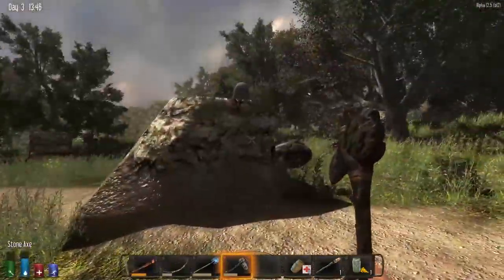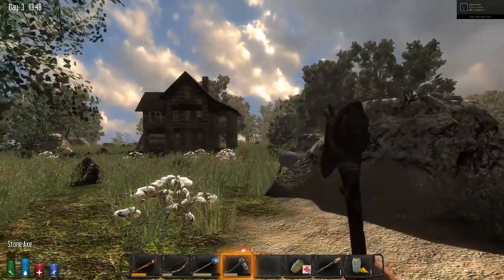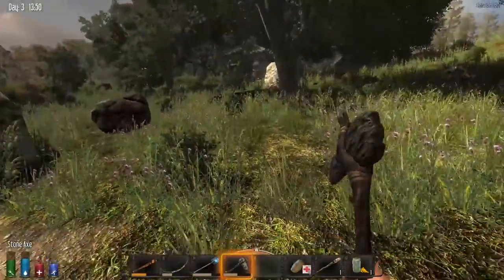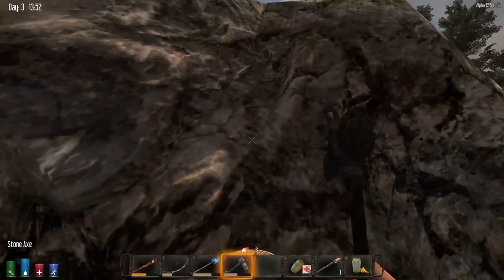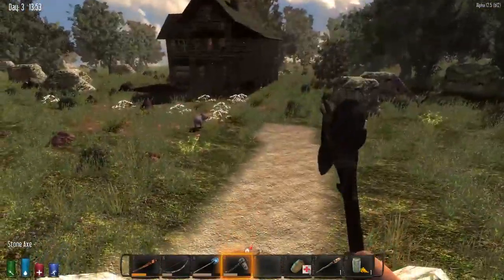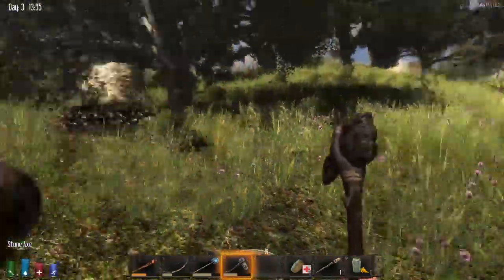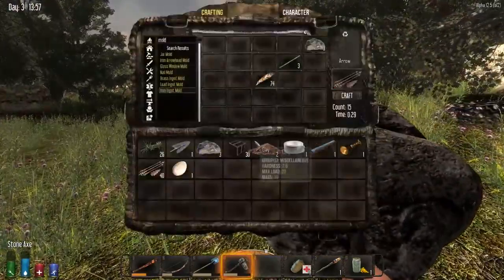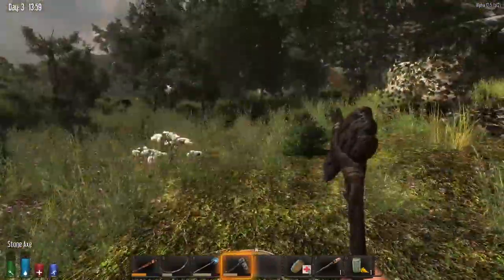Still don't intend on killing you yet. Okay. Moving along on that one. How the heck did he get up there? He just kind of went up here. You're a weird pig. Alright, so, we have coal over there. Sweet. Still working on those. But that's okay. That's a good thing.